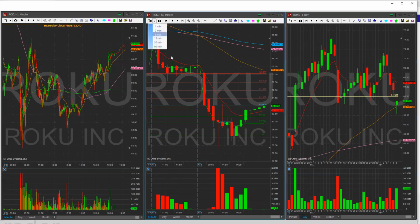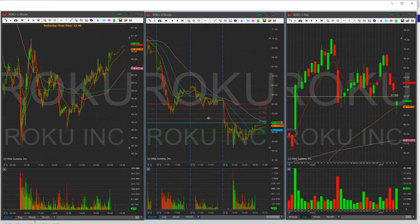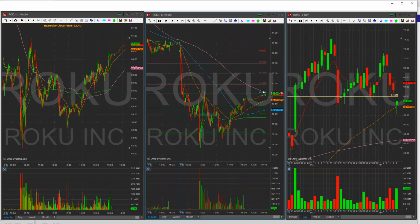Let me go back into the 5-minute chart and you'll see all these levels mapped out. Here's that 62.5 line from yesterday's lows. Here's that 62 resistance line from the previous day low. And then we have 61.5 from this morning's pre-market. As far as support goes, I'm just looking at today on the hourly chart. That's how I found these support levels. So I'm looking for a gap up and sell off.